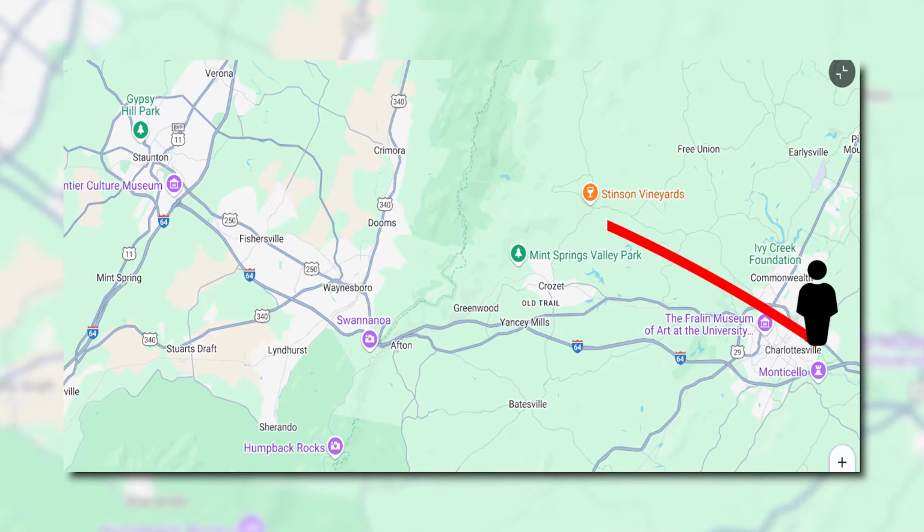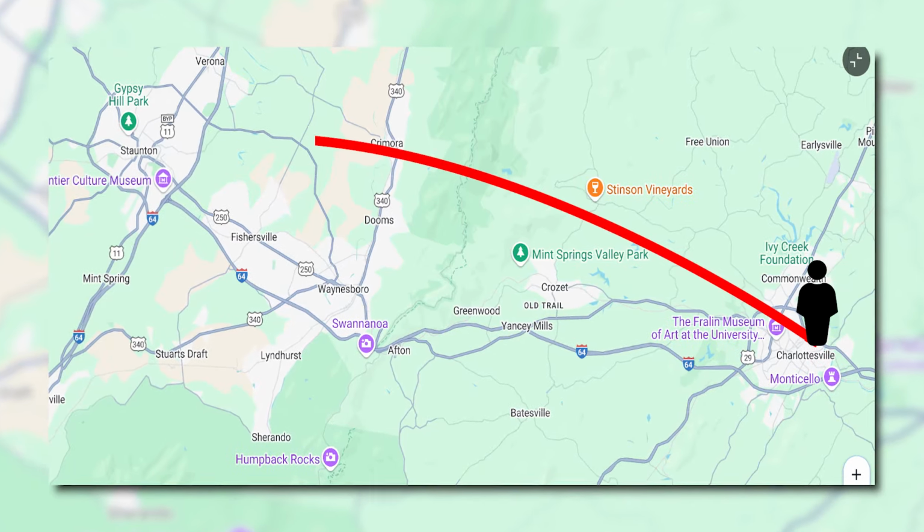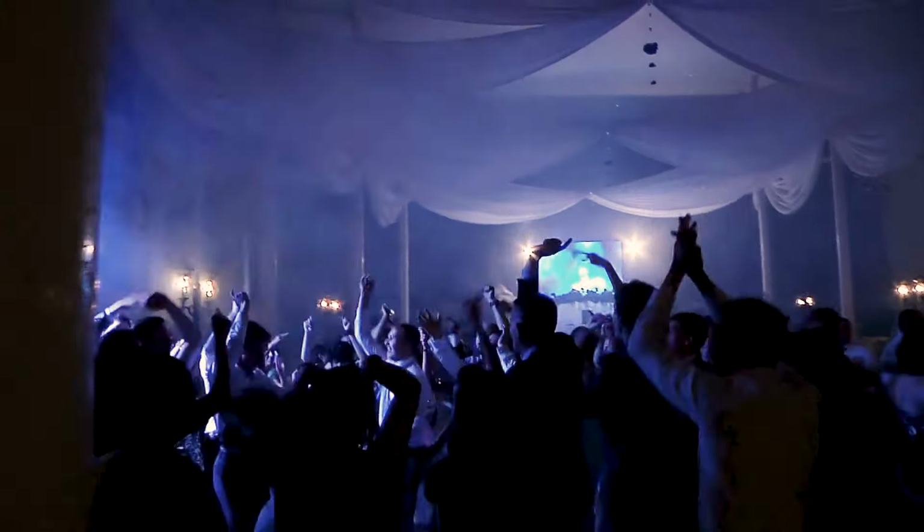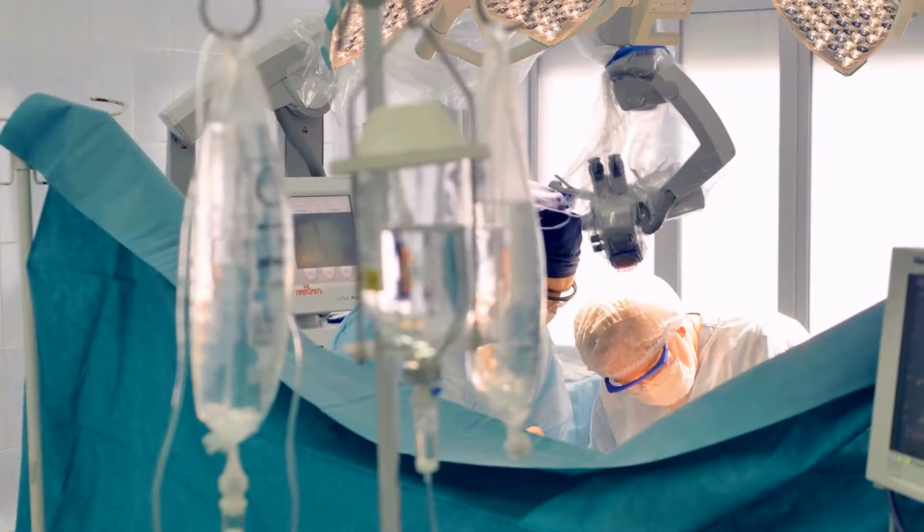So if that's the kind of bustling environment you need, or those are the kind of services that you are seeking, then realistically, you're going to need to expect to have to travel to Charlottesville, which, like I said, is about 40 minutes away. Charlottesville will give you more nightlife, more specialty health care, and honestly, for shopping, I'm going to say Staunton might have more than Charlottesville at this point.